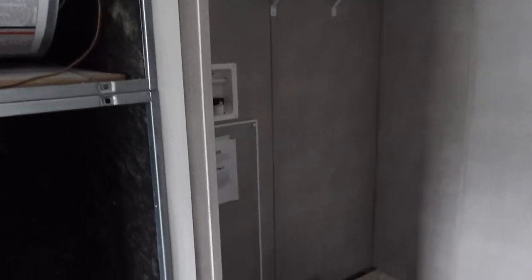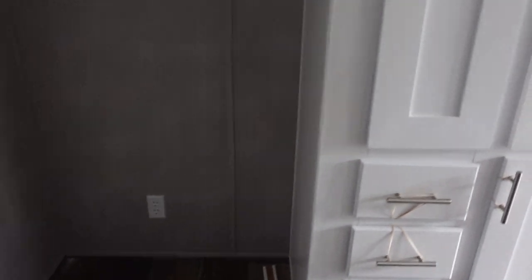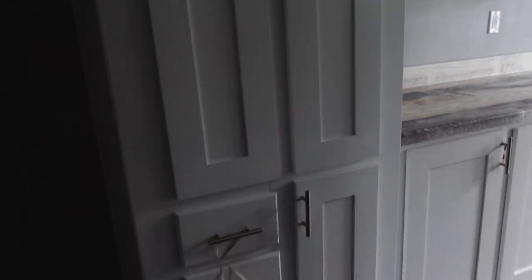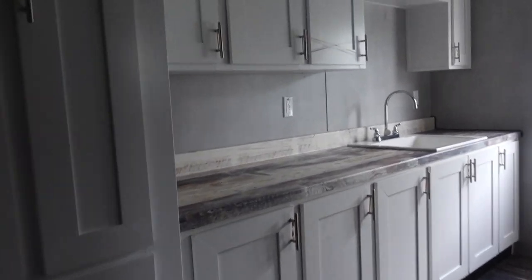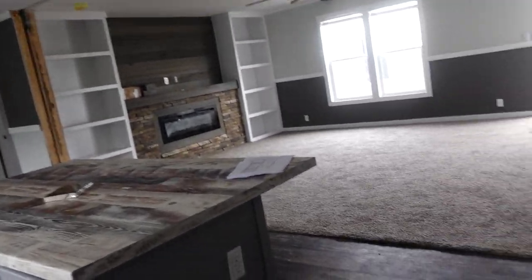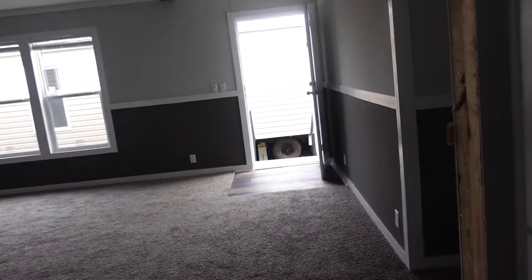Your washer and dryer goes over here, and then you can put your deep freezer right there. This utility room is huge and super nice. Never missing on storage, you guys. Love this Hamilton home. Love, love, love this Hamilton home. All right, this is the Utah. This is the Utah, you guys.